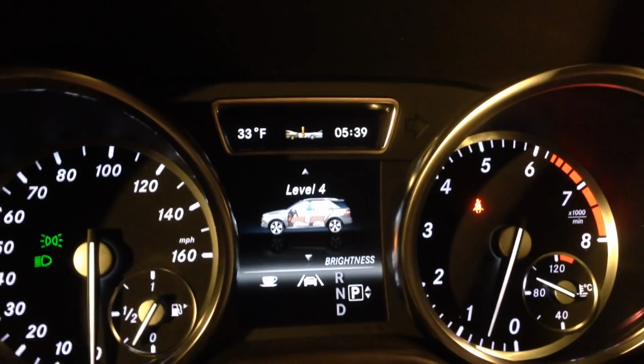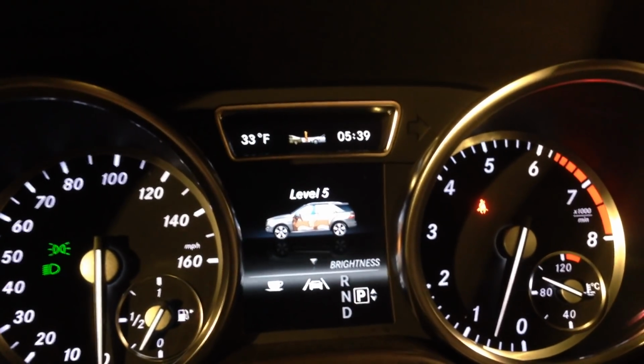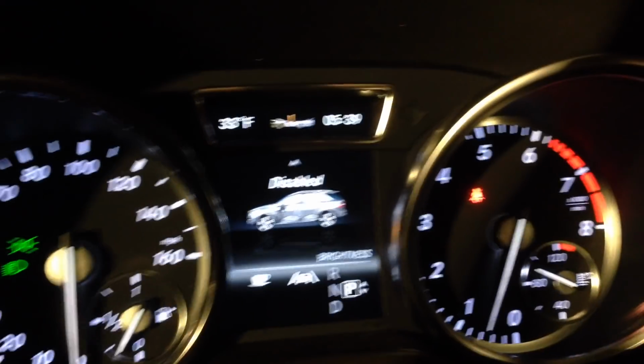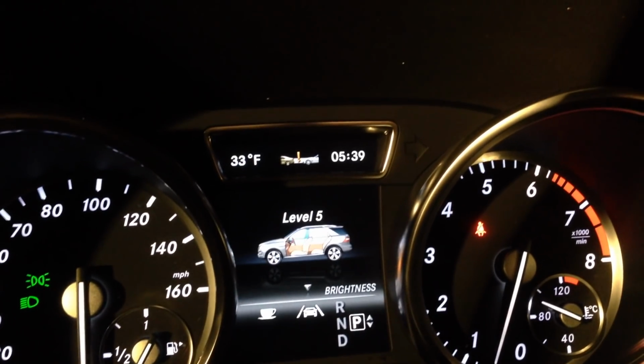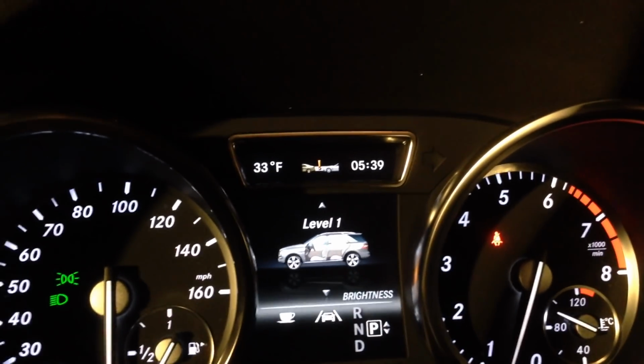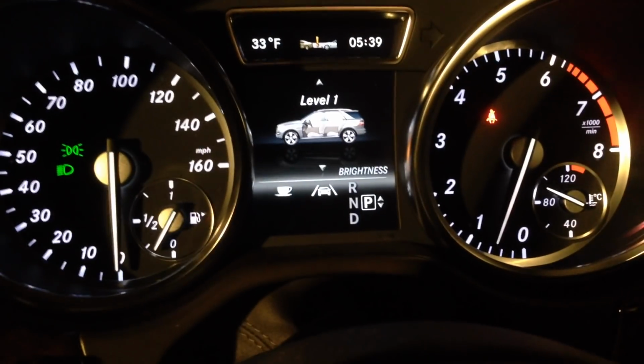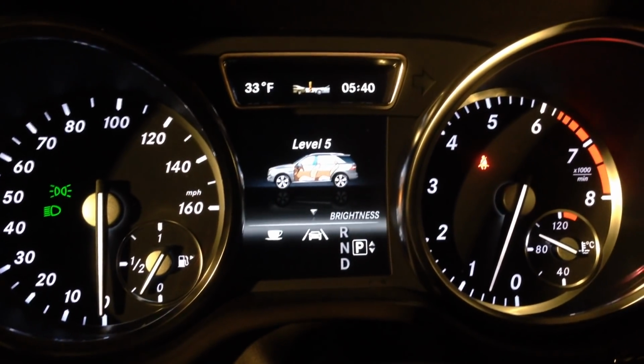Disabled. One second. It seems like we're having technical difficulties over here. Oh, you know what? I have this light on. That is why. Probably. Okay, I'm not exactly sure why this is not working, but usually these ambient lights underneath the dashboard and door sills, which look very nice, would change intensity. Right now it says it's disabled, but it's on. I have no clue what that is all about. You have different levels of brightness.